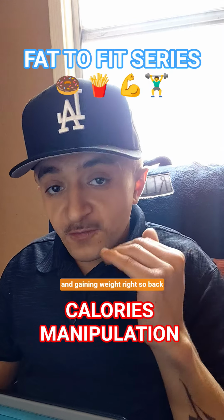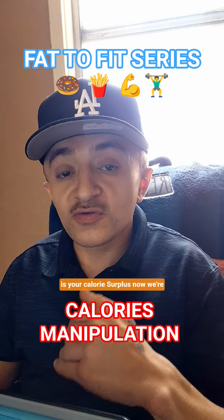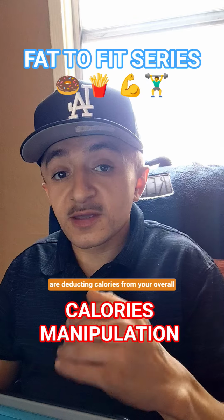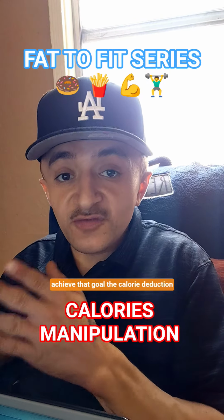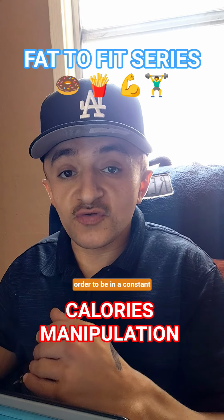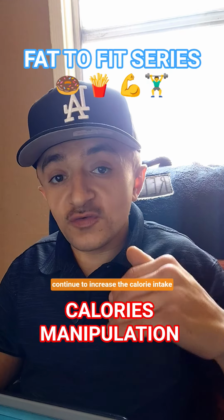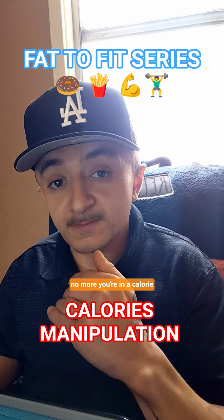So back to the example, the 2,500 calories is your calorie surplus. Now we're going to deduct around 300 to 500 calories in order to enter a calorie deficit. So simply, you are deducting calories from your overall calorie intake, and then you will achieve that goal, the calorie deduction goal, each and every day in order to be in a constant calorie deficit protocol. If you continue to increase the calorie intake, you're not in a calorie deficit no more. You're in a calorie surplus.